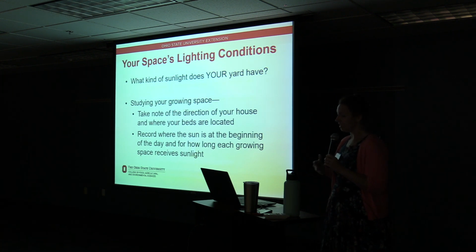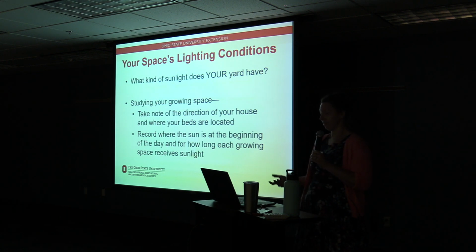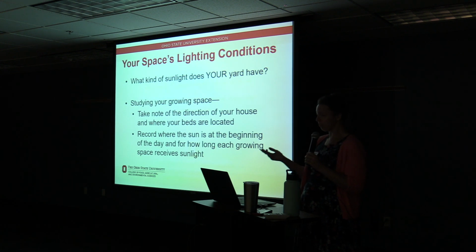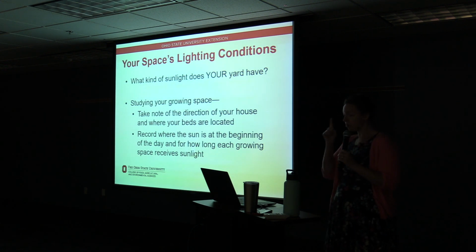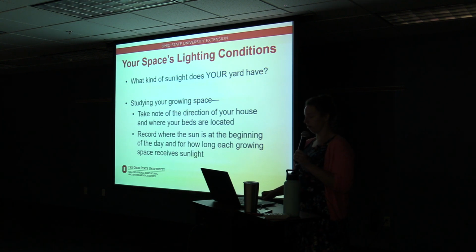If you haven't already, take a few days to intentionally scope out the areas of your yard or your growing spaces. Take note of where the sun is at the beginning of the day, and record the amount of time the sun stays in each area every couple of hours or so. And then also keep in mind that as the seasons change, these figures will change too, and we're going to talk about that a little bit later.